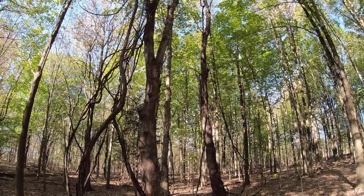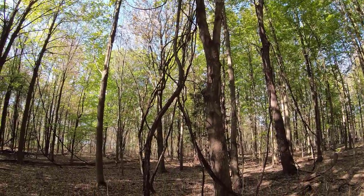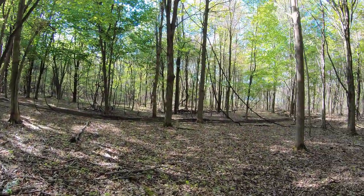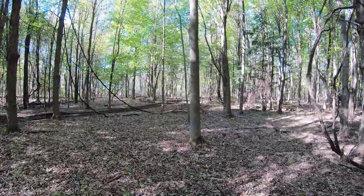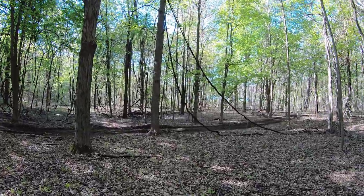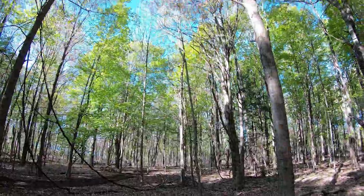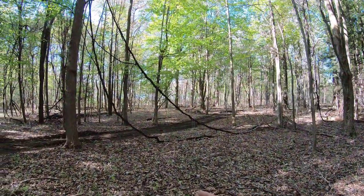We have lots of trees that are multi-trunk because of the severe ice storms that we get, probably about every 20 years, which really snap off and do lots of damage to the trees. Then we had the emerald ash borer insect come in and wipe out probably about a quarter of our forest, which was ash trees. And here you can see some more vines.